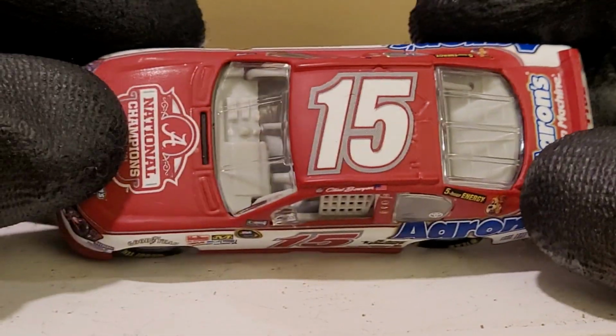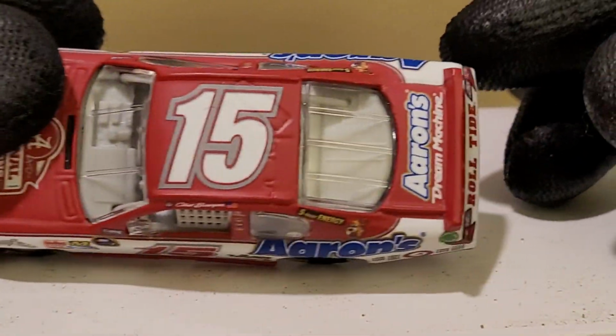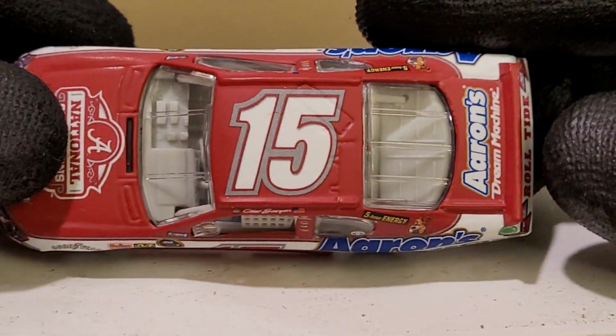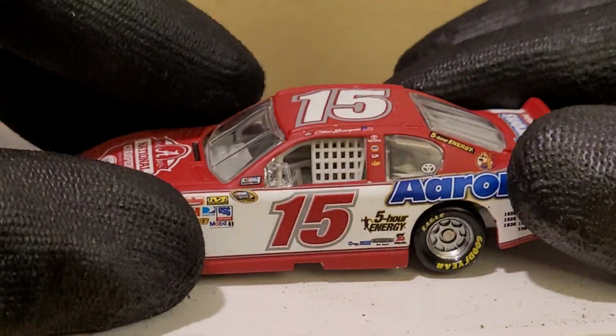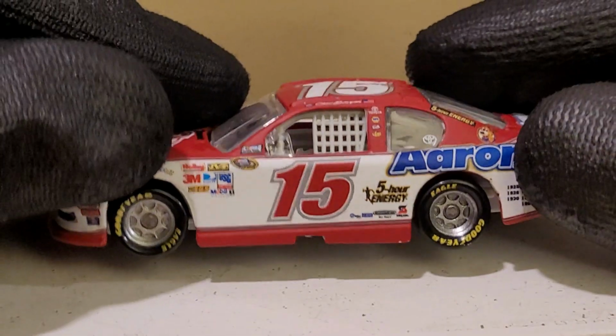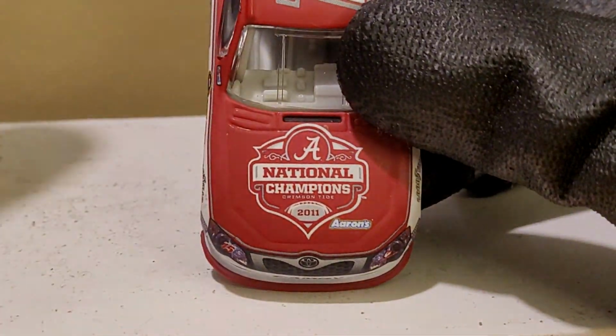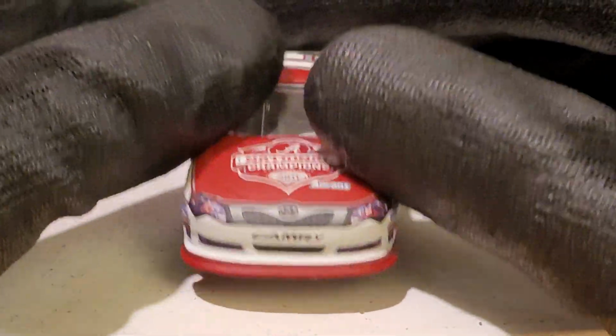And what a review I will say that this car is, guys. The Aaron's Dream Machine, you gotta love this thing with a nice little twist on it. So it's basically the Aaron's Dream Machine car that Michael Waltrip is known for racing, but heck, his driver, Clint Bowyer, decided to drive this for the Aaron's 499 race, if I'm not mistaken. So this was run at Talladega.